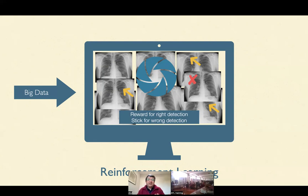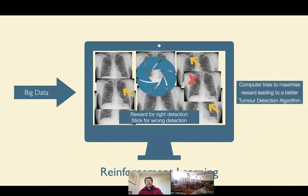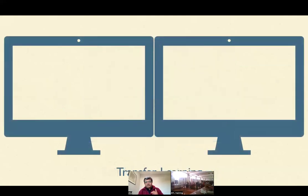And you can draw the same parallel with the way we humans learn. This is what you do in the classroom. Students come, you teach them, you take a test. And then in the test, you say, this is right, this is wrong. And hopefully the student has learned something. So this is another way that computers learn. This is another form of machine learning called reinforcement learning.